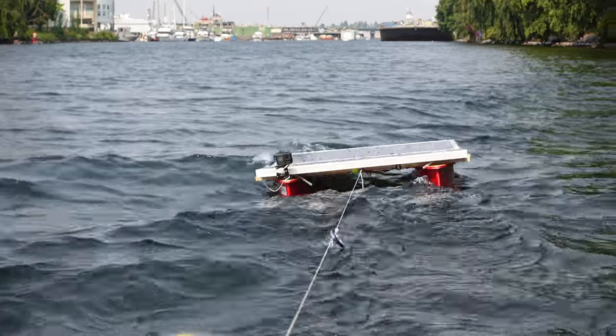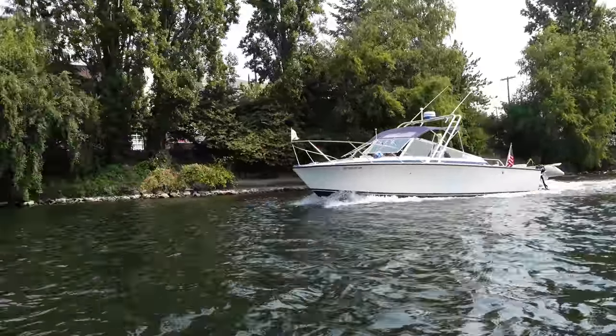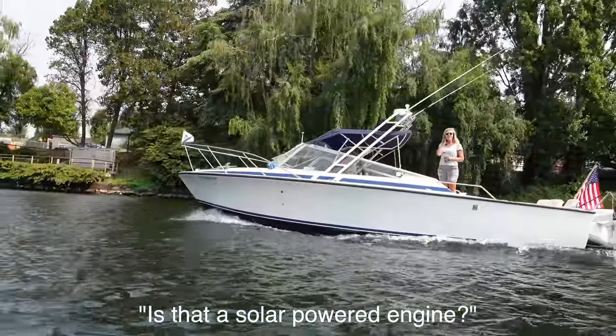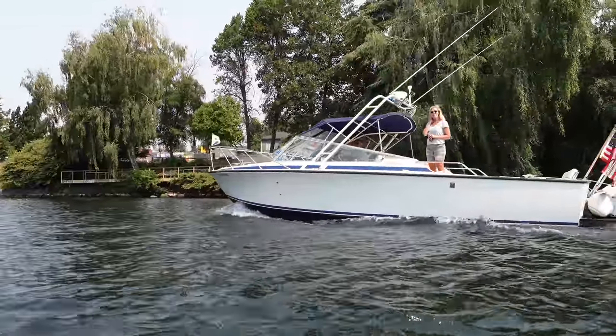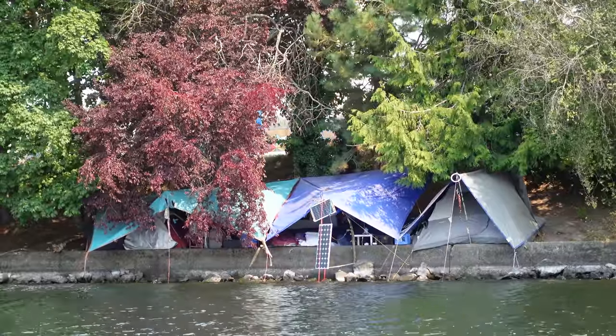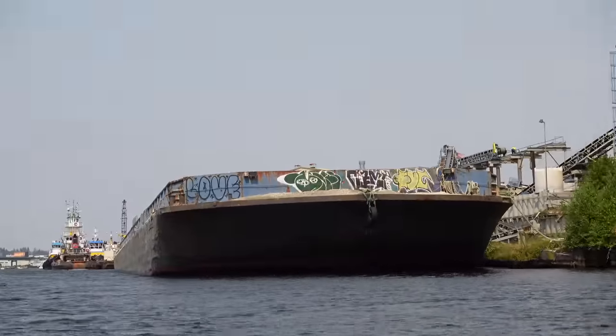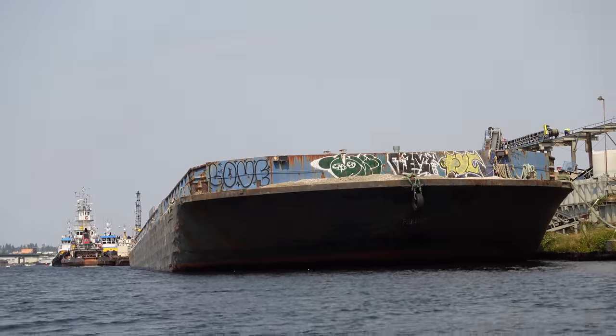Incoming! We're kind of in the middle of the channel. Hopefully this guy doesn't mind. Yeah! Thank you! Wow, they have a pretty big solar panel there too. Nice. They got two solar panels. That's awesome. Wow, look at this big old barge. That thing is chunky mungus.